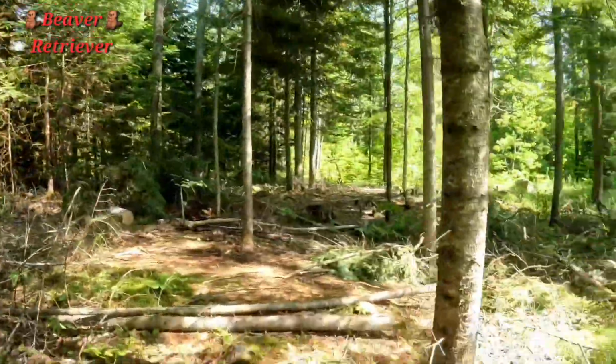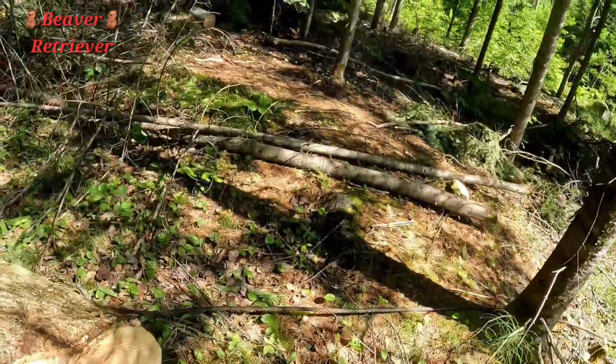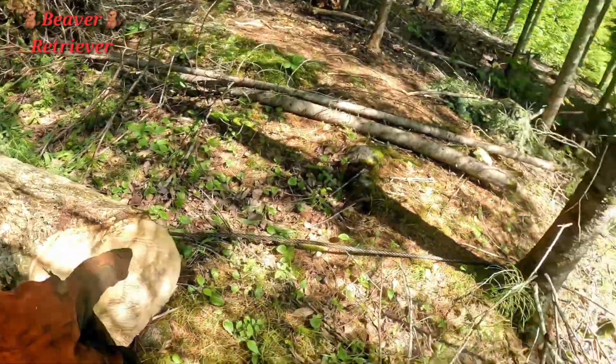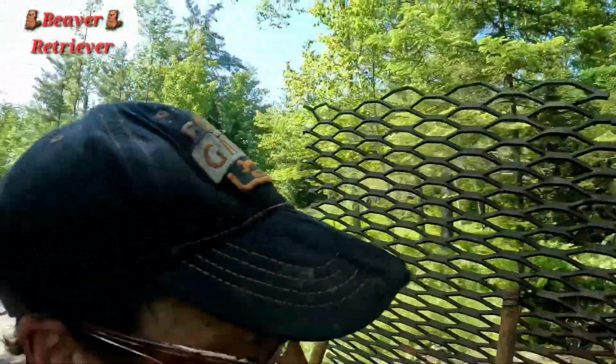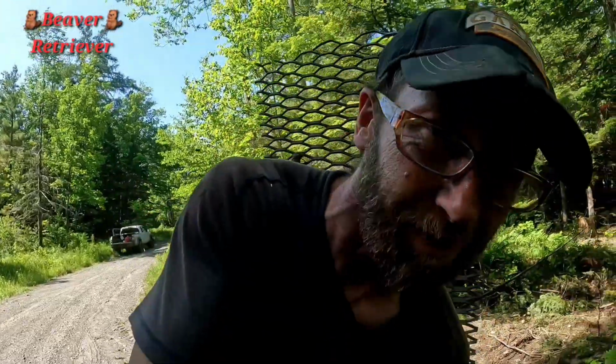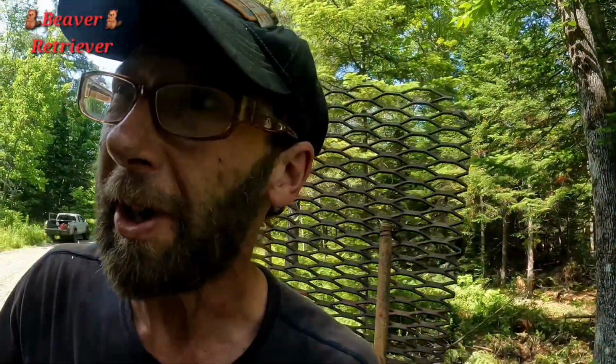Well, we're getting it. Now I just got to rehook the cable up. I want to go between these 2 trees, not out and around it. It's just a tree right here. So. All right, let's see what it does. Yeah, the winch itself just does not have the power on this thing. But I can put it in gear and pull on it. Just like that.